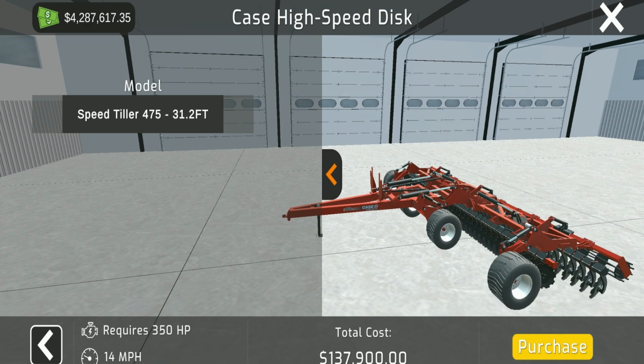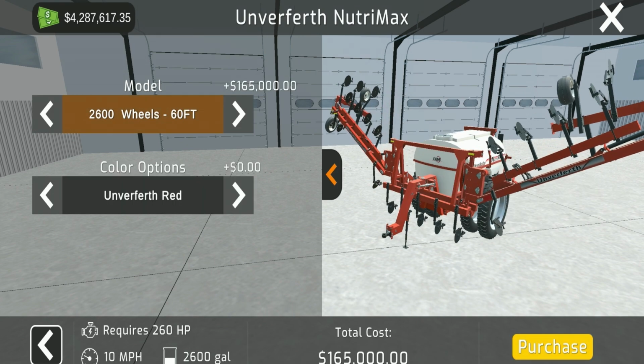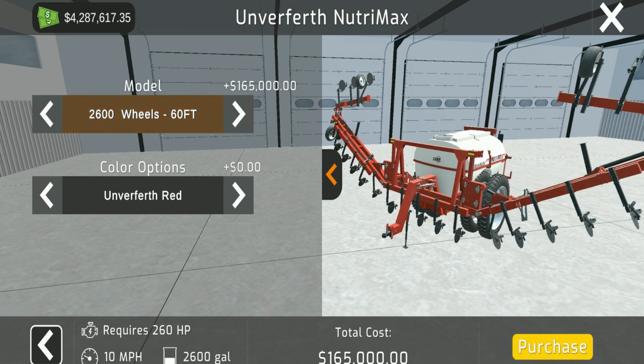Moving on to the biggest primary tillage, which is your biggest piece of equipment for primary tillage, which is your 13 shank Landoll disc ripper. It has a requirement of 455 horsepower, goes 6 miles an hour with a grand total of $197,000. Then moving on over to this right here, this is your Underhaug Neutral Max.